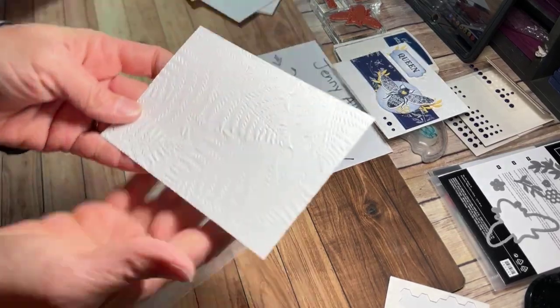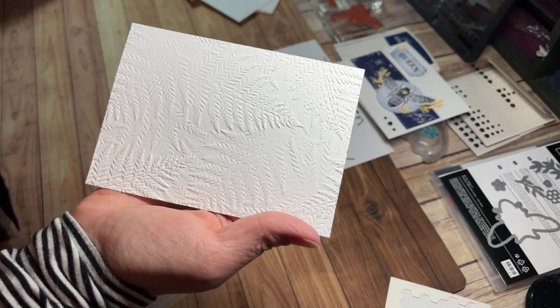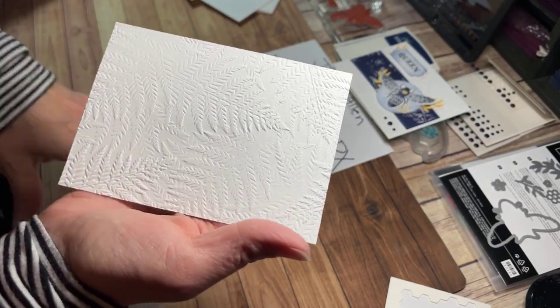So we've got that fern, and I love our 3D embossing folders just because they're so deeply ridged, and it really gives us a nice design.